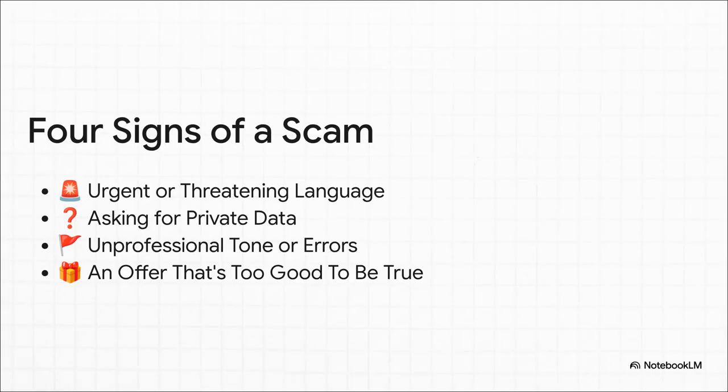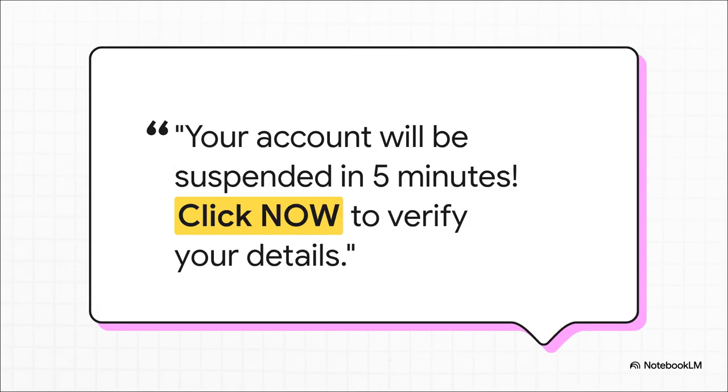All right, so let's get into the nitty-gritty. These are the 4 big, flashing red flags. Think of this as your scam detection checklist. If you see even one of these, you've got to pause and take a closer look before you do anything else.